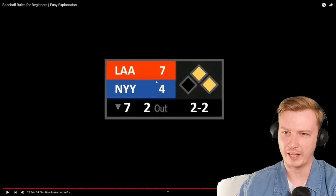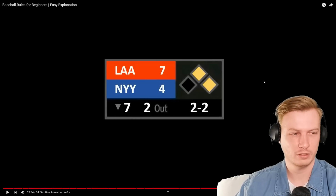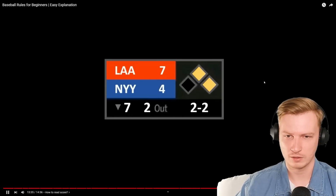Let's try. Okay. This team's got 7 runs. They got 4. 7th inning. They're on 2 outs. And they got 2 bases loaded. Yeah, that's it. How do you figure out what is going on in the match?